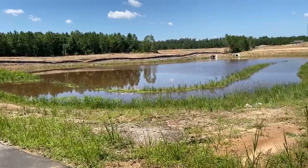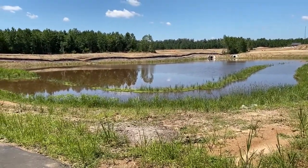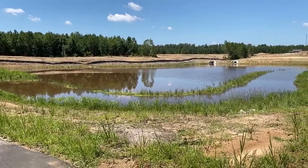Guys, tell us a little bit about the 4 bays, and I see this island of plantings, and I know all of that is really important to the pond. So can you describe how that all works to filter the water?